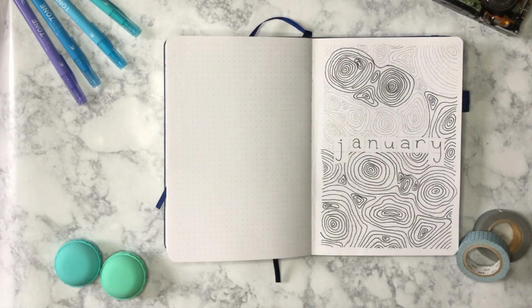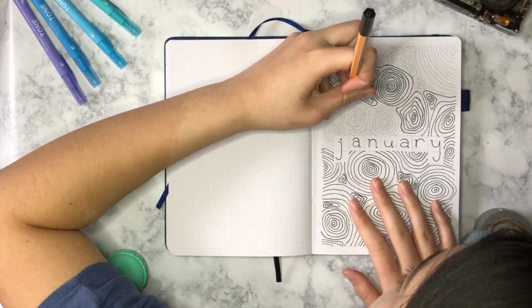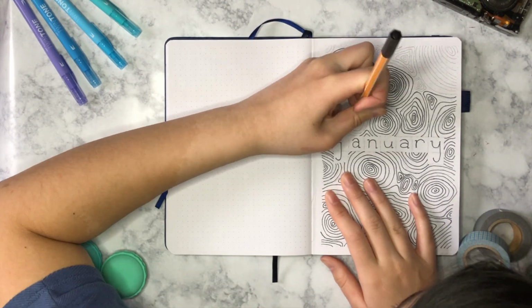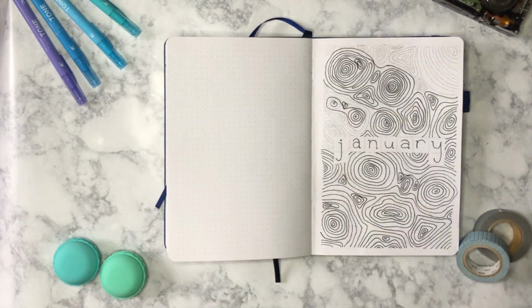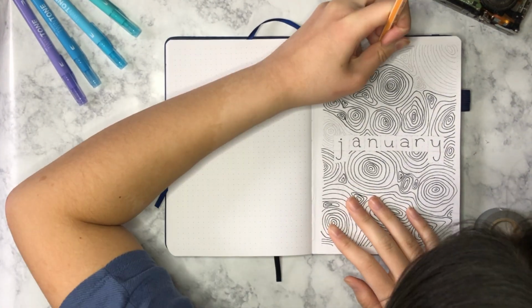This also gives me coloring page vibes for some reason. Like I feel like I should color in the circles. I have a coloring page in my bullet journal, but I didn't color them in. And it would honestly have taken me so much time if I did color it in.